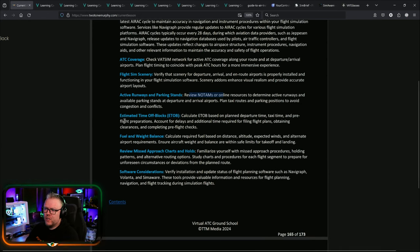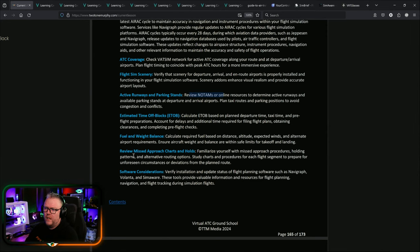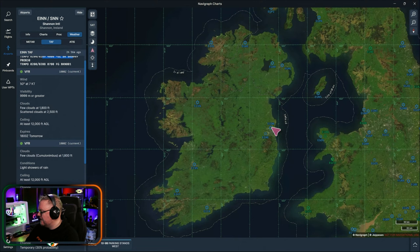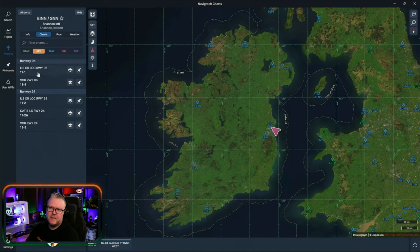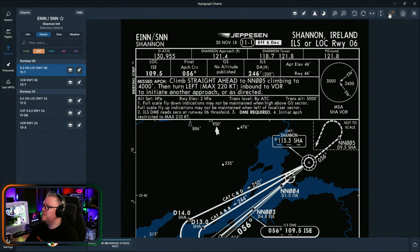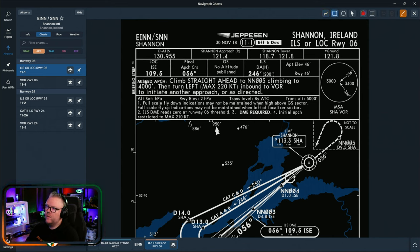So that's making sure that you're reviewing the missed approach charts and holds. So runway 6 is active in Shannon. So that's okay. Let's have a look at the charts of Shannon, the approach, and let's look at the ILS for runway 6. The missed approach for Shannon, because you want to be doing this now rather than having to worry about it later on, yeah? So this is the information I need here. Missed approach: climb straight ahead to NOVEMBER 005, climbing to altitude 4,000 feet.